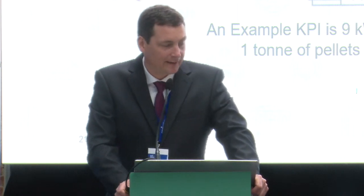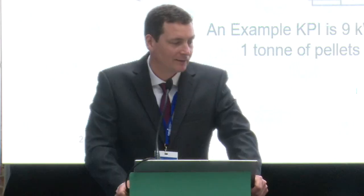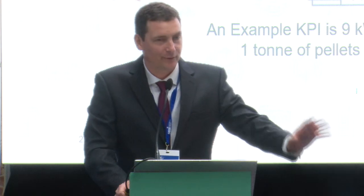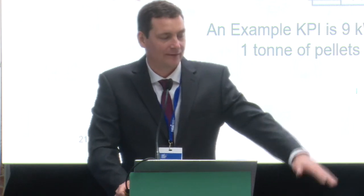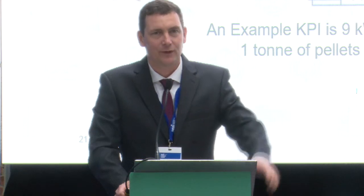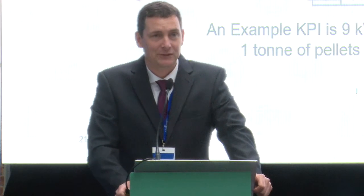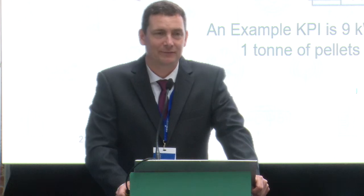So a ton of pellets, 4,800 kilowatt hours, should produce between 400 and 533 litres of alcohol absolute, depending on how big you are. So this is why we ask for fuel receipts, maintenance receipts, read your meters, and know what your output is, so we can see that you don't have an empty shed with boilers in it for the sake of having boilers in it.